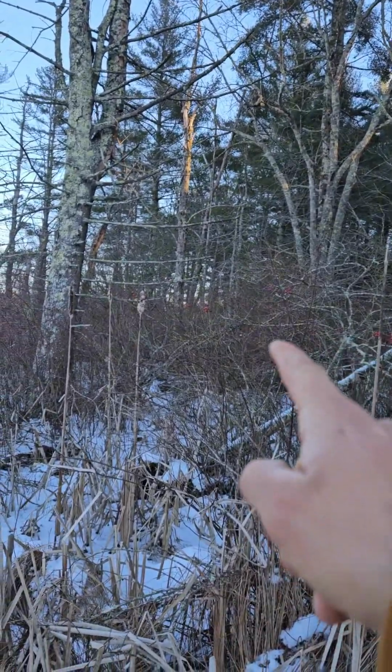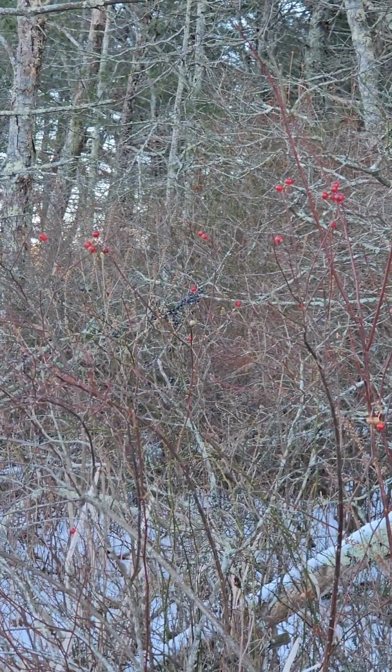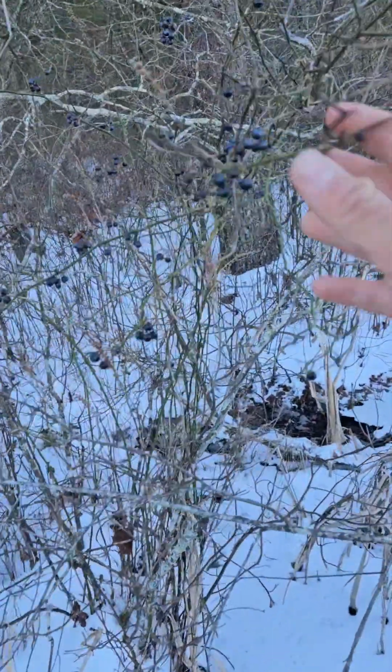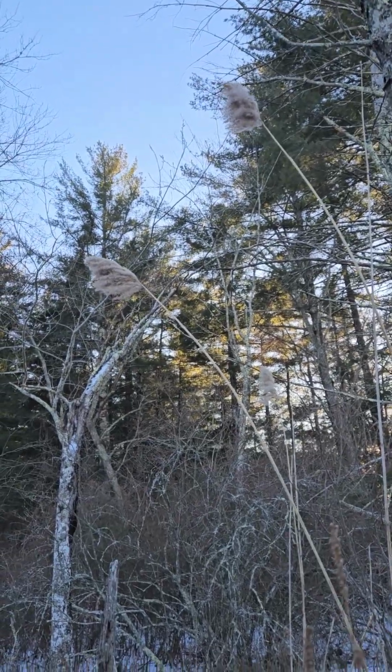I'm going to check out whatever that blackberry thing is. That's probably an Aronia right there. You see that? That's an Aronia for sure. This is just greenbrier, Smilax rotundifolia. I was hoping it was Aronia. Chamaedaphne calyculata starting to move in.